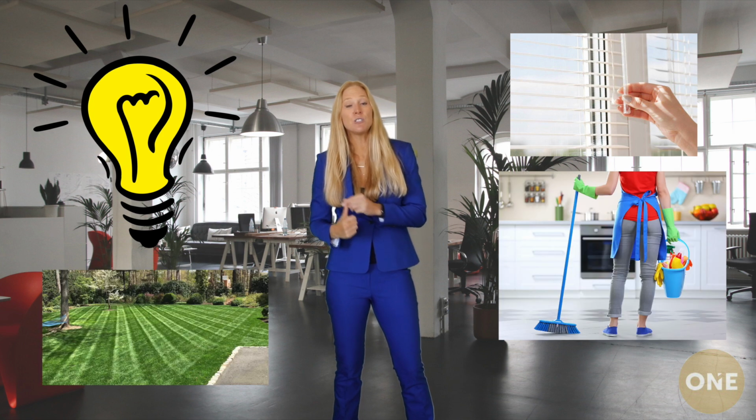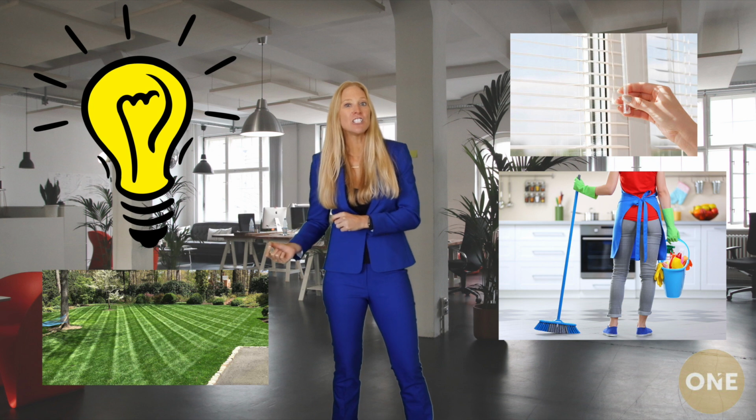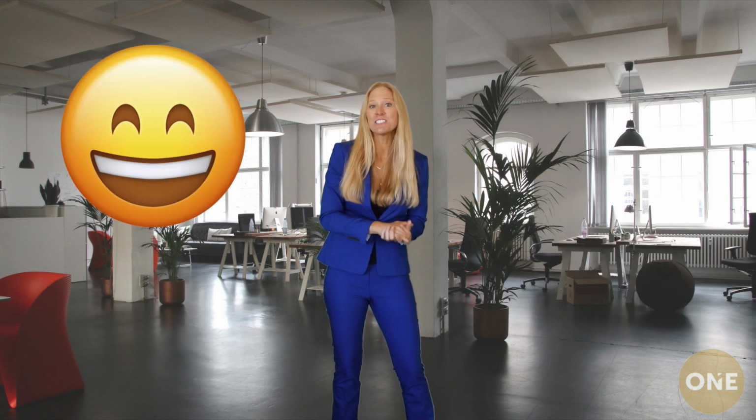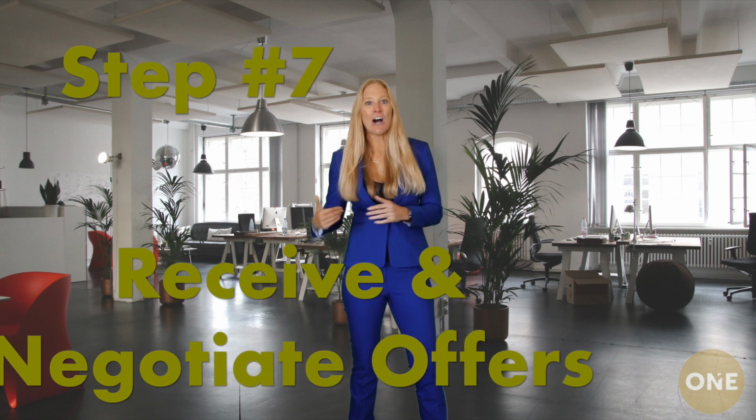Lights on, blinds open, no foreign smells, house clean, landscape trimmed. Take your pets out of the house for each and every showing. You need to remember, this is the difference between somebody buying your house and your neighbor's house. You want them to feel as comfortable as possible and to be able to imagine them and their family in your home. Step 7, receive and negotiate offers.